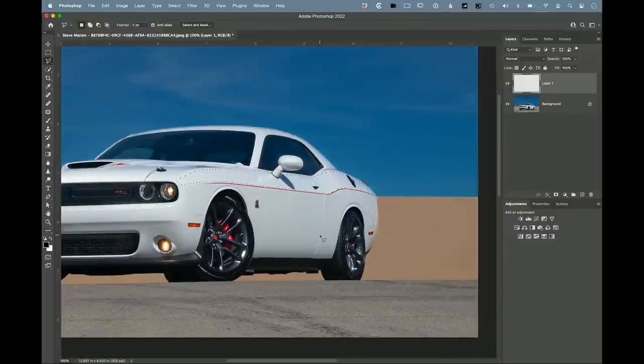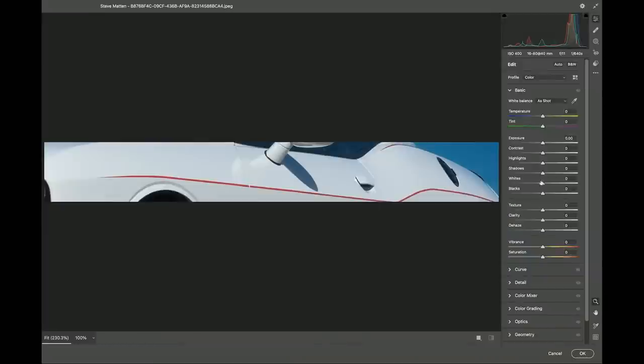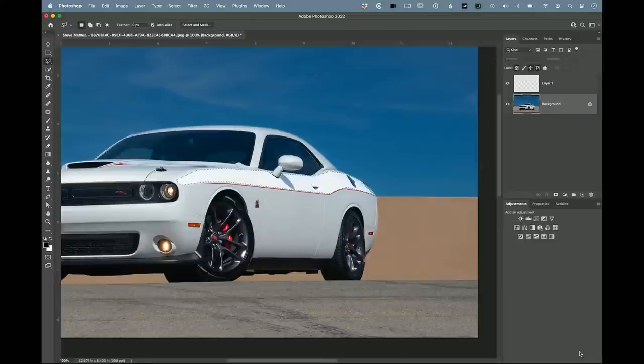Now, you could just brighten that area of the car. You could go to the background layer, go to the camera raw filter, brighten just that area up, and click OK. That's too much, which is why I don't like using the camera raw filter for this, because it doesn't show you the brightening in the context of the whole car.